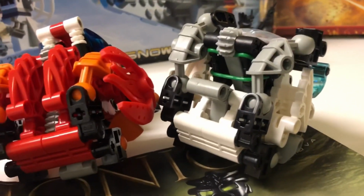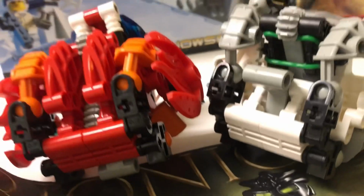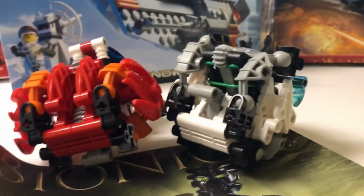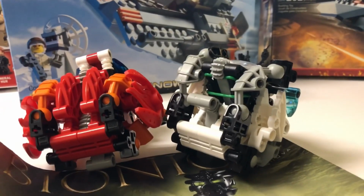And I don't really care because it was Lego and it was $2. But if anybody has any idea what these two are or what they go to, I'd be interested to know, so let me know.